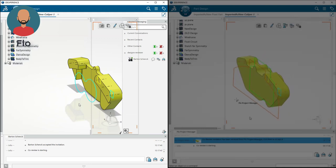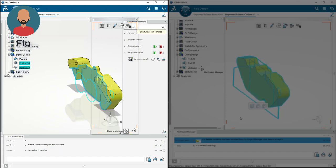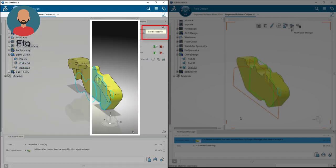A co-design session is started. This will allow the users to review each other's work. At this point, Flo can select Design Share. This will allow Bart to see a combined preview of the features that Flo designed, along with his own work.